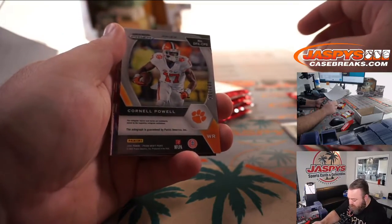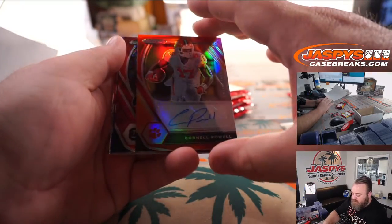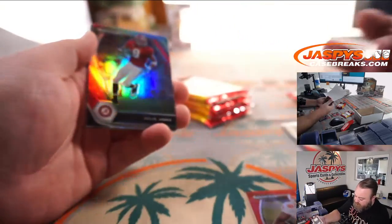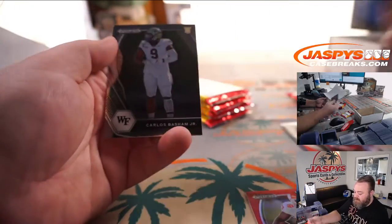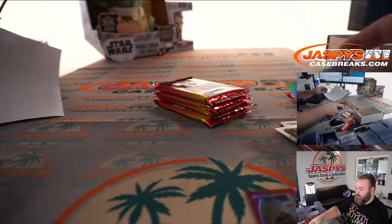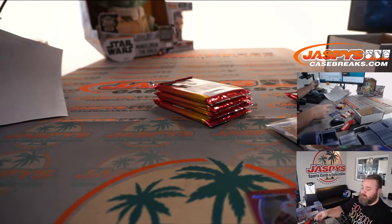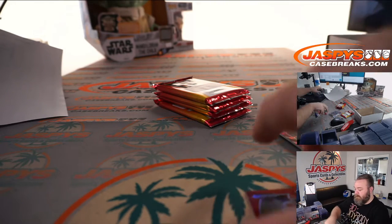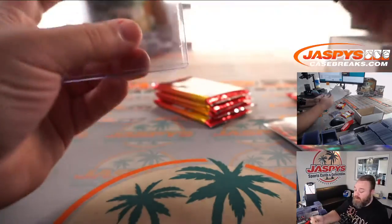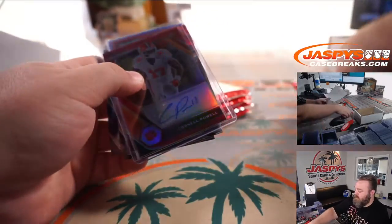Cornell Powell, wide receiver out of Clemson, out of 199. That is a rookie red auto. Debo Samuel, red wave. Rondell Moore, blue wave, which is numbered to 249. And a Julio Jones, silver. There you go, Bennett. Thank you very much. There is your rookie auto.